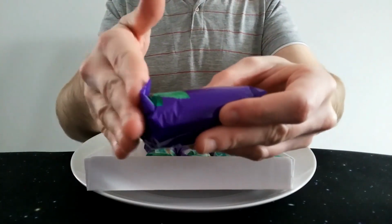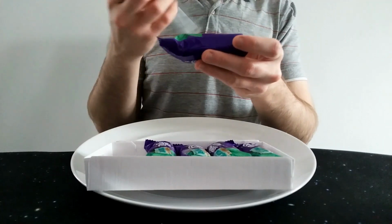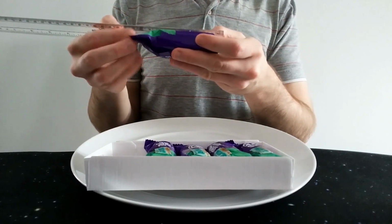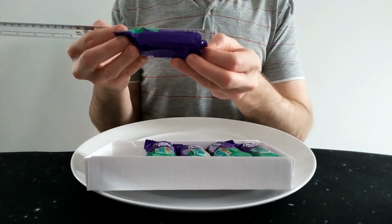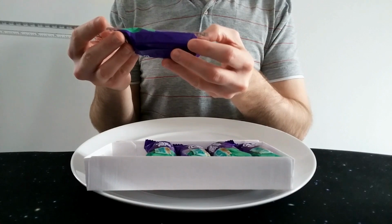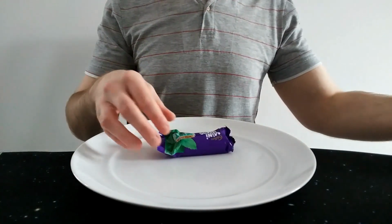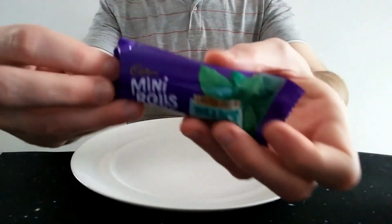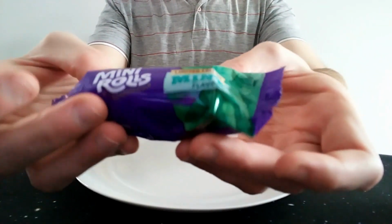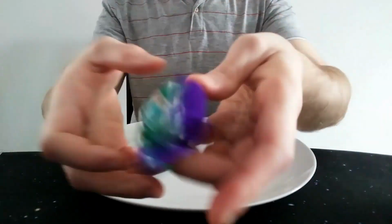So there's a massive flourish here at the end, so I think it's the same with the other ones. I think the honeycomb one, yeah, it's roughly, in this case, squished at the end. It's about 11 centimetres roughly. Okay, right. So it looks nice. Same as the outside wrapping really, it doesn't have a preview of the bar. It just says limited edition mint flavour.